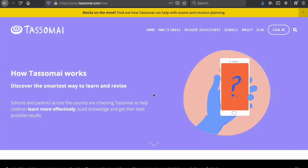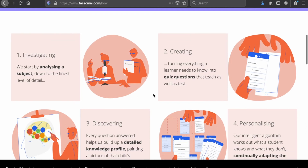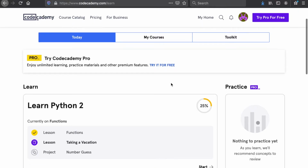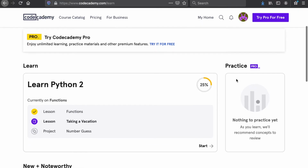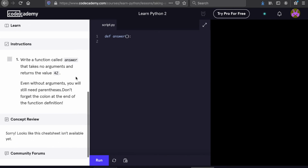Tassami also looks great, but I haven't used it because I only discovered it after paying for Seneca and I wasn't prepared to pay for another subscription. If you're writing computer science, especially at AS or A level, then I would highly recommend the Python course on Codecademy. My tutor told me that if I want to do well in computer science, I should work through the Python course, and I would recommend you do the same.